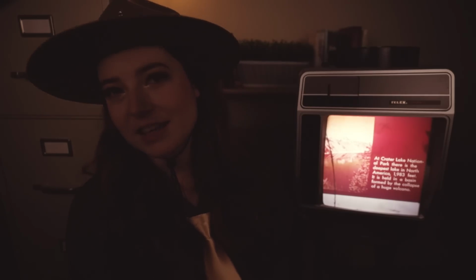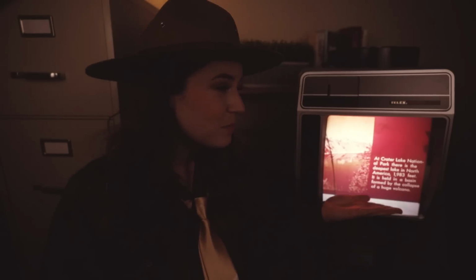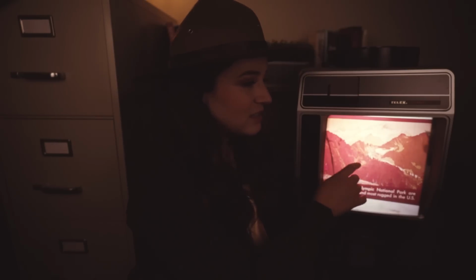Crater Lake National Park in Oregon is home to the deepest lake in North America, with a depth of 1,983 feet. This stunning lake occupies a caldera formed by the collapse of Mount Mazama, a massive volcano that erupted around 7,700 years ago. The lake's deep blue color is due to its remarkable purity because it is fed almost exclusively by snowfall.